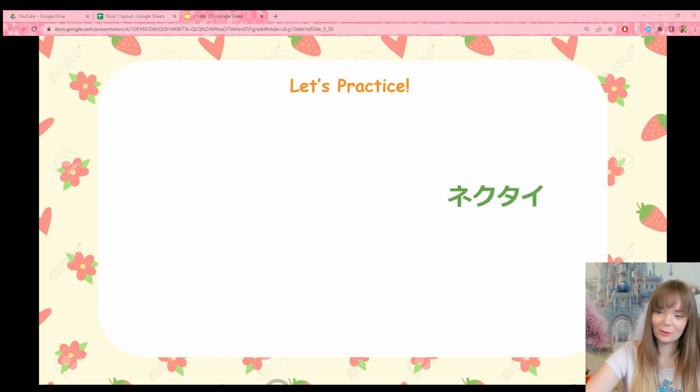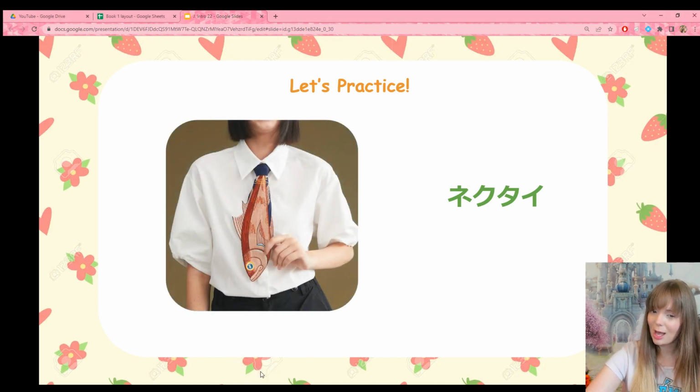All right, here's another one. We have necktie. Necktie. What do you think that is? If you guessed a necktie, you are correct.